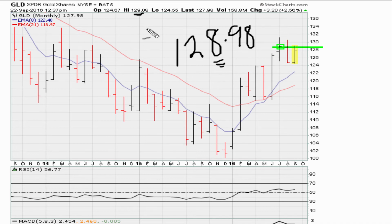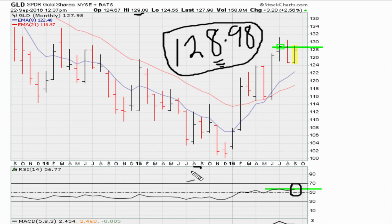Now keep in mind, the high is 129.08. So so far it has attempted to move above this number, but still not above it. But the key is, if it can sustain a move above 128.98, you absolutely positively have to be long the sector. Why? Because it would be moving to fresh 3-year highs on the monthly RSI, and also would have a chance of moving above 61.8 for the first time in years.